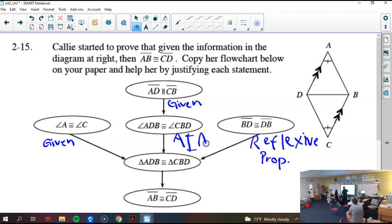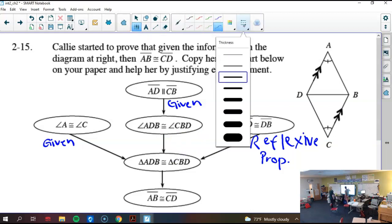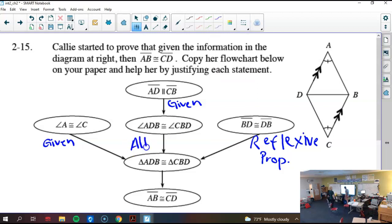Do we have parallel lines with a transversal? Wait, what does AIA mean? Oh, AIA, alternate interior angles. That's what we learned in Math 1 last year. No, I'm going to fix that. That's way too abbreviated. If we're going to abbreviate that, there's alt, int, and then angle. There are too many things to abbreviate. You can't abbreviate with just one letter. Why is this down here? That's the end.